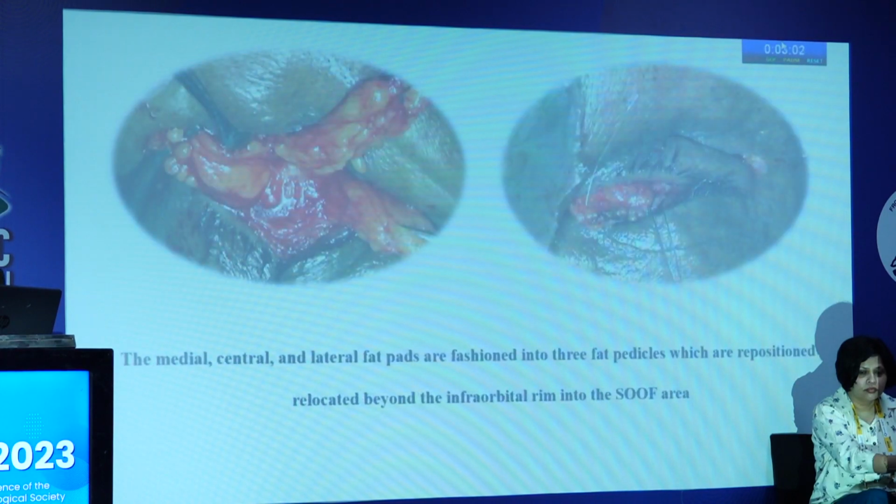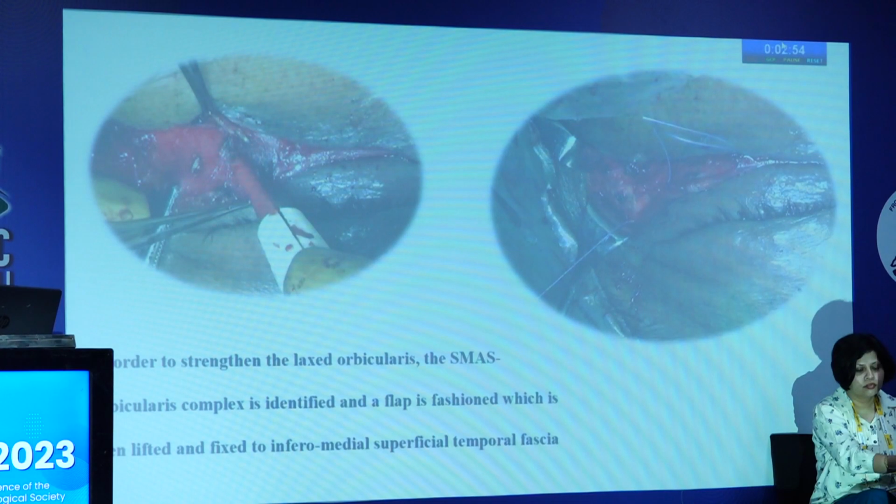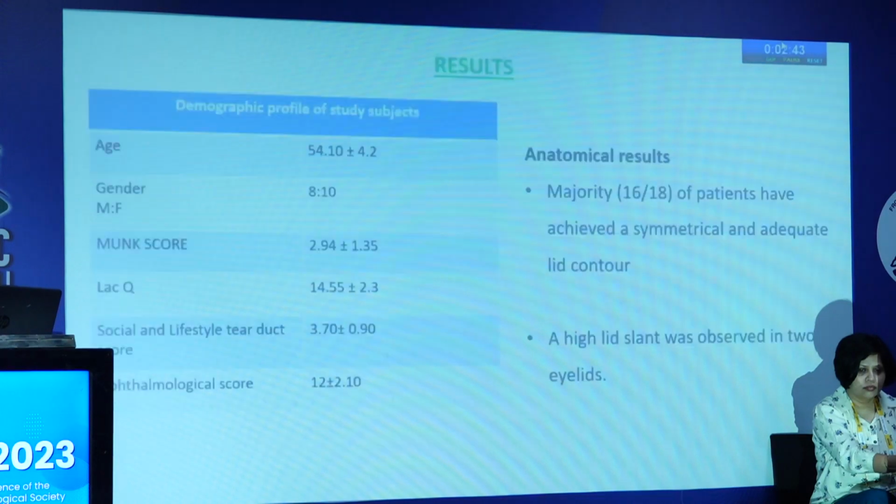So the medial, central and lateral fat pads are fashioned into three fat pedicles, which are repositioned or relocated beyond the infraorbital rim into the suborbicularis area. In order to strengthen the lax orbicularis oculi, the SMAS orbicularis complex is identified and a flap is fashioned, which is then lifted and fixed to the inferomedial superficial temporoparietal fascia.